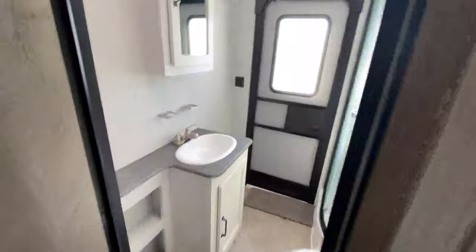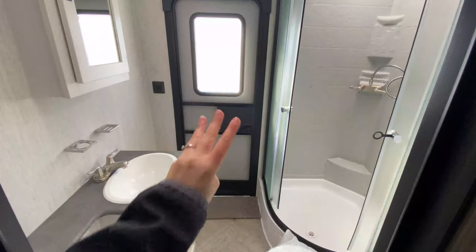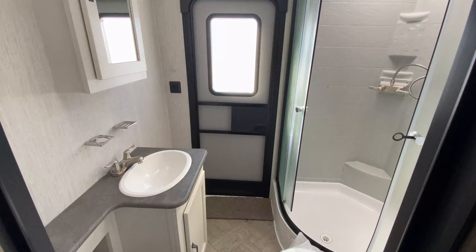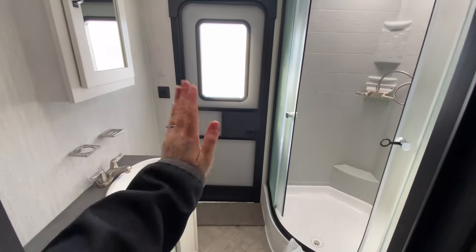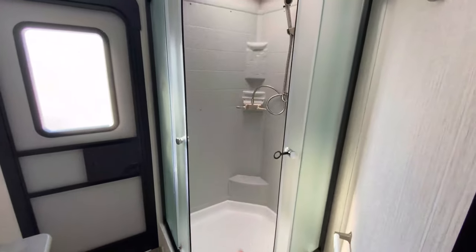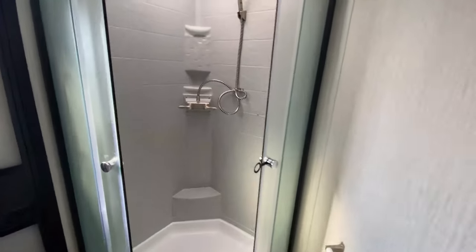Coming in through here is your second entrance to the bathroom. So this is really nice. It cuts off on foot traffic, so if you guys are really enjoying your just outside activities, you don't want people bringing in mud or sand or dirt or anything, you have this entrance right here. You have your foot flush toilet to the right of the entrance. And then you got your neo-angled rounded out shower with plenty of room to turn around in.